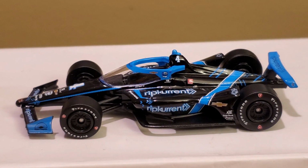But anyways, guys, I hope you enjoyed this diecast review of the Charlie Kimball 2020 Ripkurrent Chevrolet Dallara Ford, not Chip Ganassi Racing. Holy crap, man. For AJ Foyt Racing. That was embarrassing. My God, Charlie, stick to one team. You're getting me so confused.